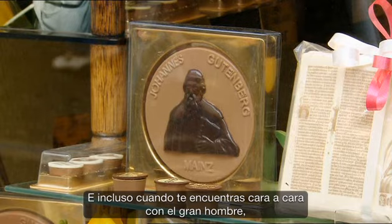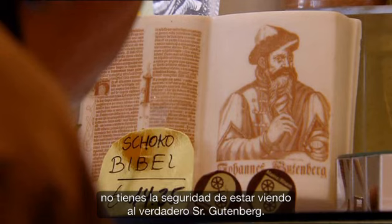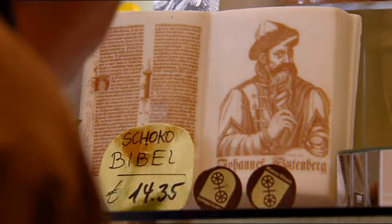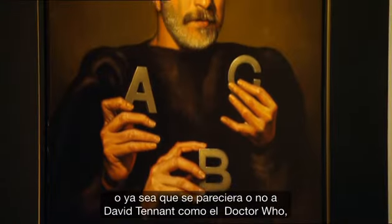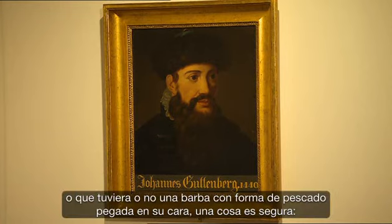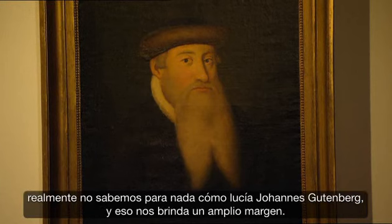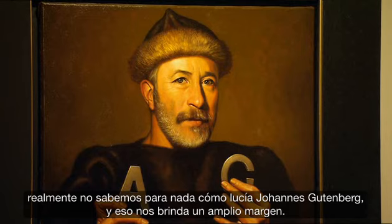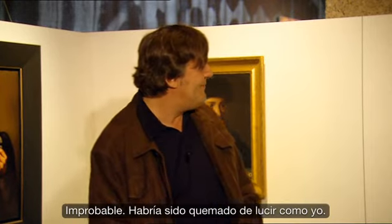And even when you finally come face to face with the great man, you can't be sure you're looking at the real Mr. Gutenberg. So whether or not Gutenberg had three hands, like this one here, whether or not he looked like David Tennant as Doctor Who, or whether or not he had a beard shaped like a fish stuck to his face, one thing's certain, we don't actually know what Johannes Gutenberg looked like at all. And that gives us great scope. Perhaps he looked like you. Or me. Unlikely. He would have been burnt if he looked like me.